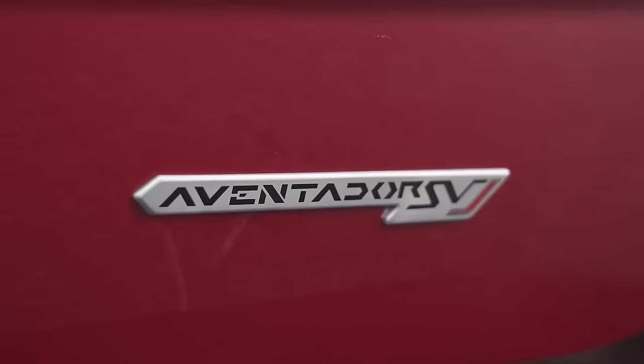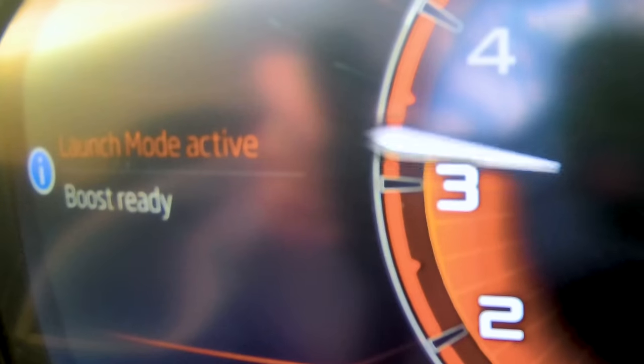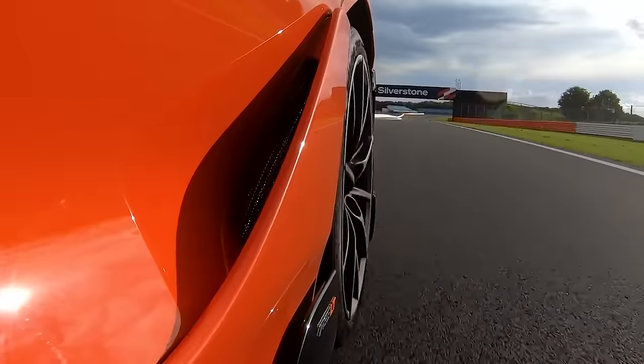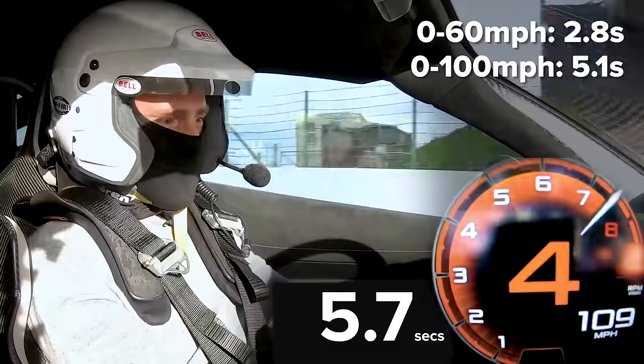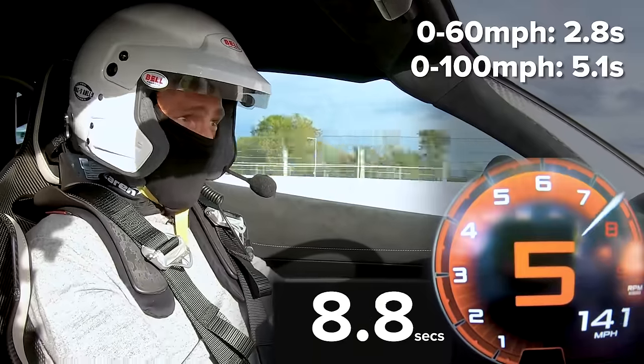claims for the SVJ. We're in launch mode, full throttle, boost building, boost is ready, release brake. Off we go. Oh, some more traction. Oh, mate, and there, in second and third. This thing is just flying. My God.